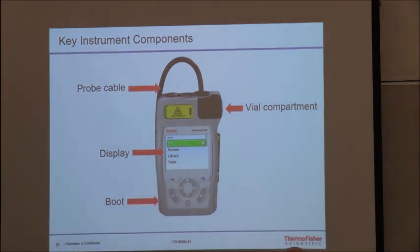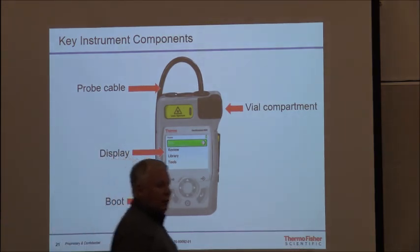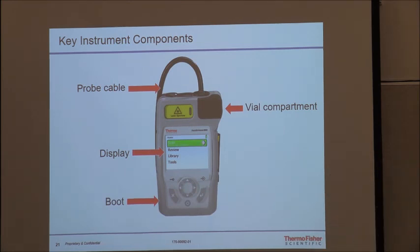Okay. File holder on the RMX, and on the Gemini you will see it as well. On the RMX, this is your laser indicator, for when the laser is on.